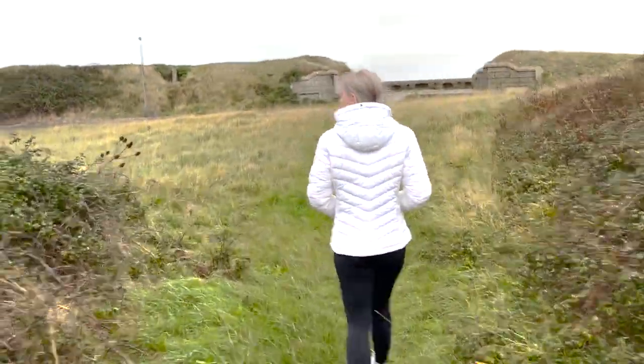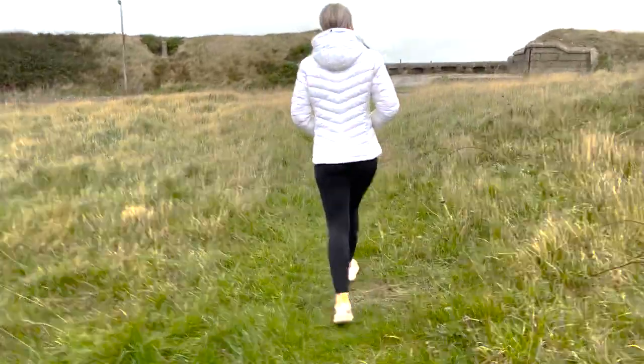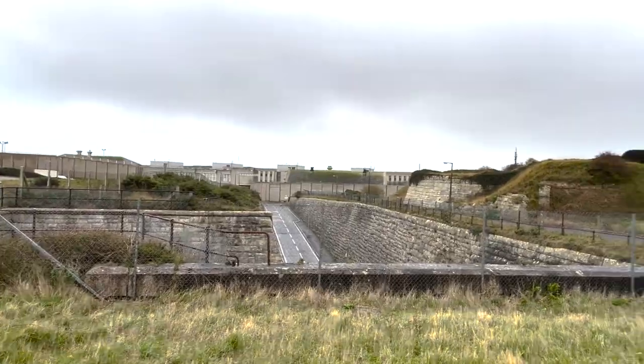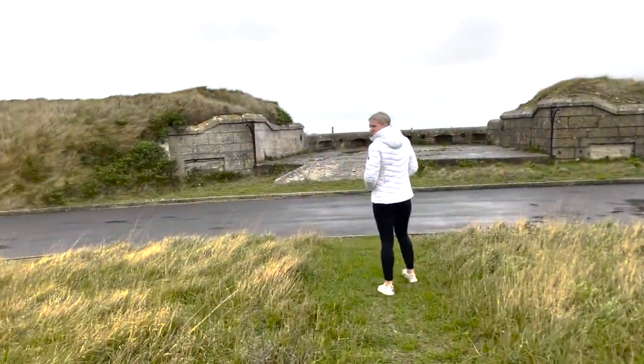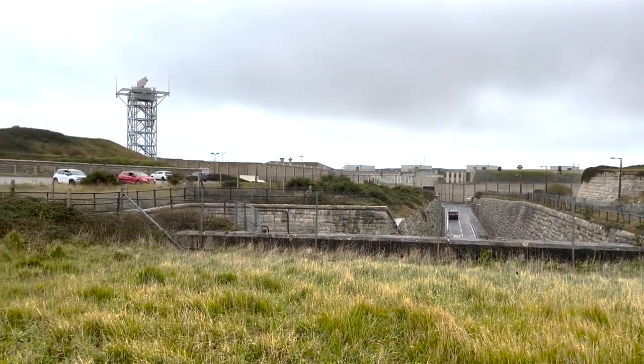So I don't actually know what to call this place. It's definitely some type of old barracks. Like you can see, it's actually insane. Look at that. How bizarre does that look?